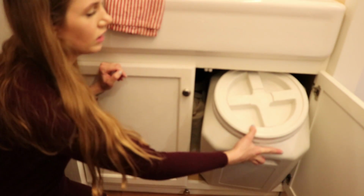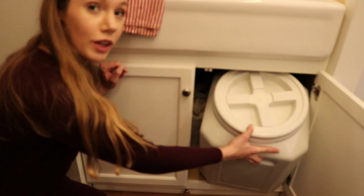And then we have our tiny house paperwork. And this is the dog food bin. The dogs get as much food storage space almost as we do.